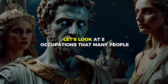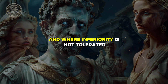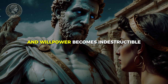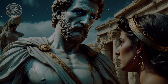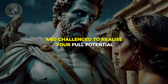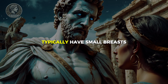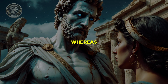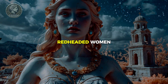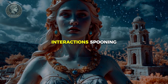Next, let's look at 5 occupations that many people choose and where inferiority is not tolerated. Resolution is formed and willpower becomes indestructible. Prepare to be inspired, encouraged, and challenged to realize your full potential. Ladies with a lot of buttocks typically have small breasts, whereas ladies with enormous breasts have small buttocks. Red-headed women are more prone to engage in frequent sexual interactions.